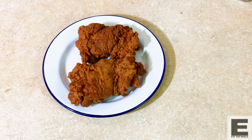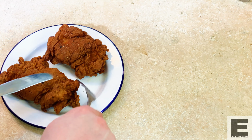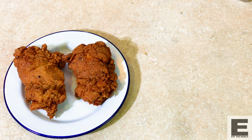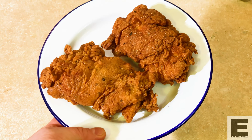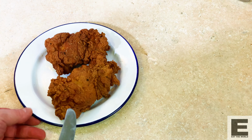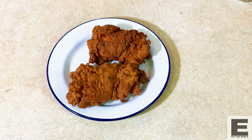Okay, so here we go. We've got the non-MSG one at the front, and we've got the MSG one at the back. So you can see it looks pretty KFC AF. They look really good actually. It looks super nice and crispy. The color's pretty much identical to KFC. So let's give it a try.